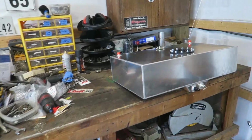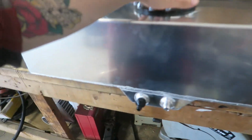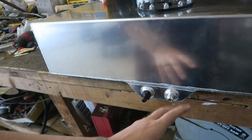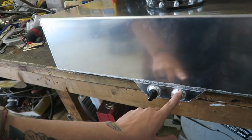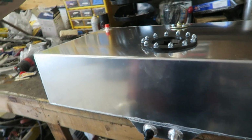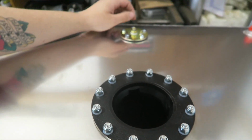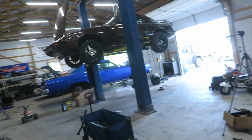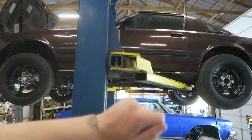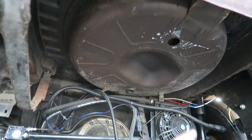All right, got the cell out. You can see where it's marked up. I need to blow it out because when I hooked the fuel lines up for checking to make sure that all the lengths were right, a little bit of fuel back fed into here. It's all empty now, but the fumes are the part that sucks. And then I've got spots marked on the floor where I need to hammer it up a little bit for some clearance so that the tank can sit even.